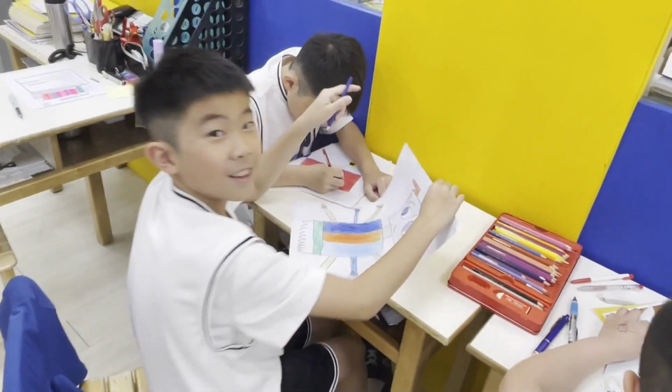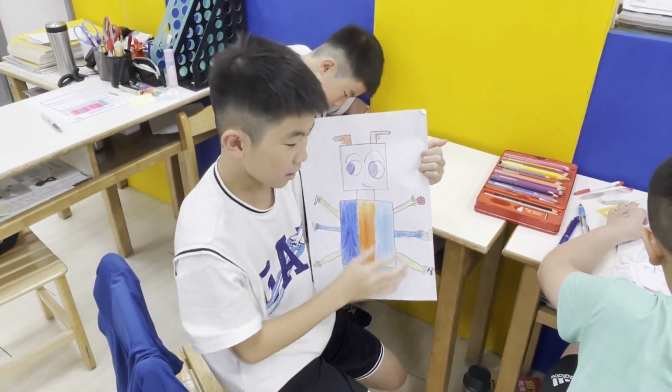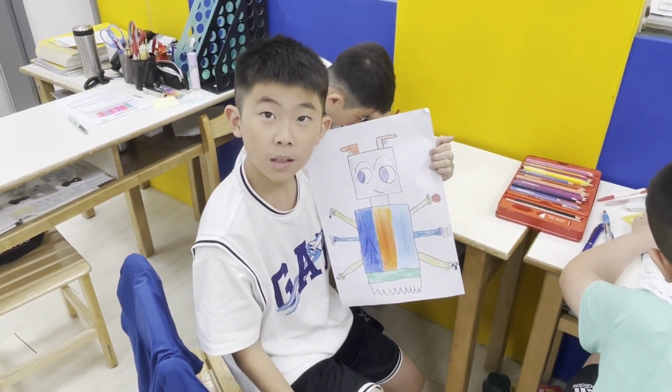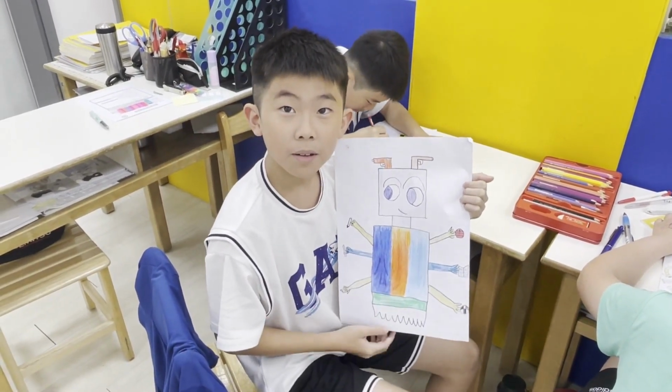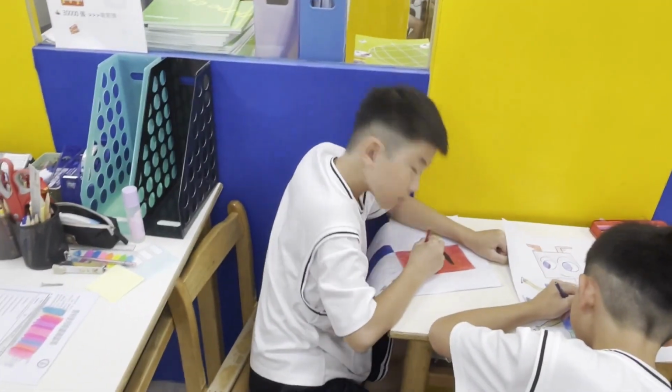Will, what's your robot's name? My robot's name is Six Hand Ghost. Six Hand Ghost? Why Six Hand Ghost? Because it has six hands to protect me and help people. Ooh, okay. Now what's something special about the way it looks? Its body looks like a candy wrapper. Of course, it does.